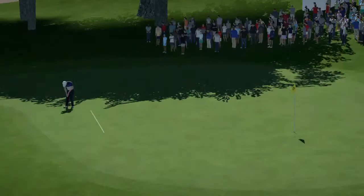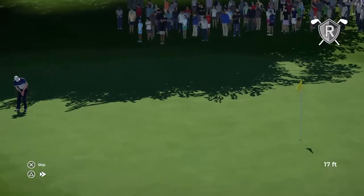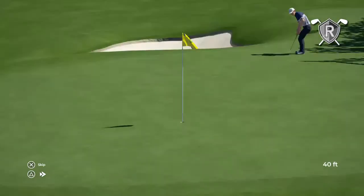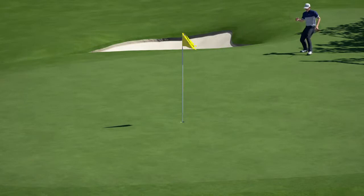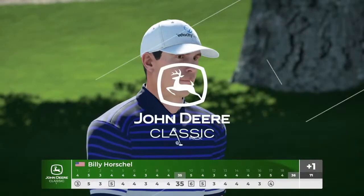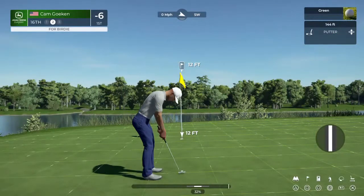And our intrepid on-course reporter, John, standing by. I'm down here on the 17th, guys. This is Billy Horschel's next shot. That's the right pace. This should drop. Well, that'll help you move up the leaderboard. Okay, let's get back to the action. This putt right on 12 feet to the hole.